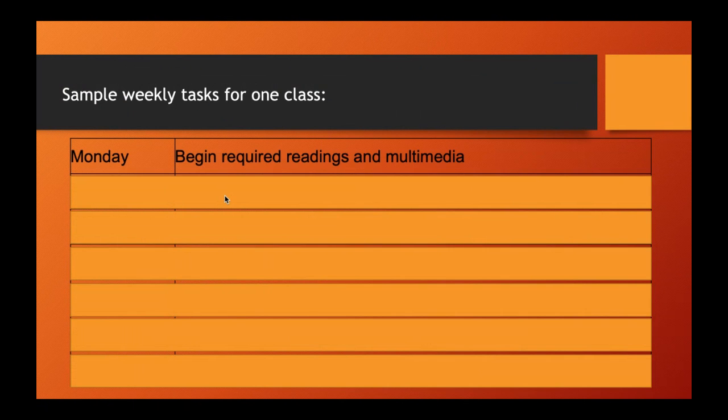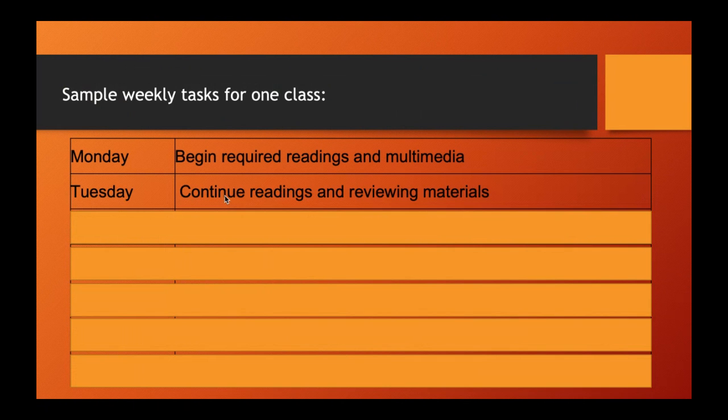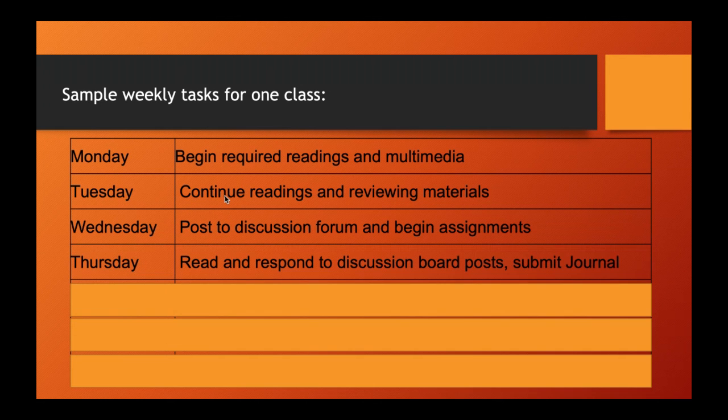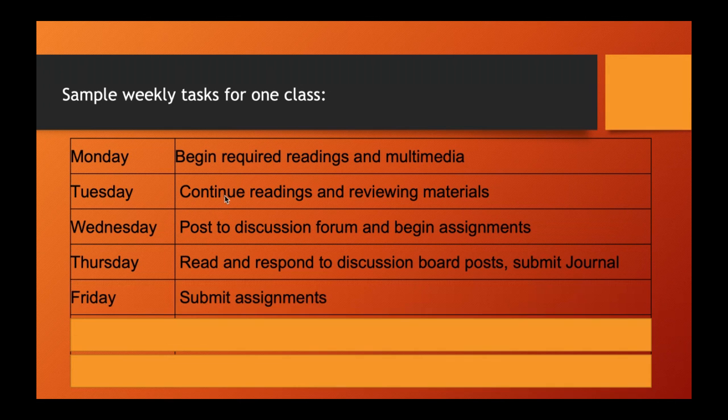On Monday, begin the required readings and start to look through the multimedia, the videos, lecture, podcast, whatever. Tuesday, continue those readings and review the materials, finishing them up. Wednesday, maybe post to a discussion board if that's required. Begin your assignments that might be due towards the end of the week. Thursday, do those responses to the discussion board posts, submit your journal or whatever assignment is due. Submit those assignments if they're due on Friday, for example.